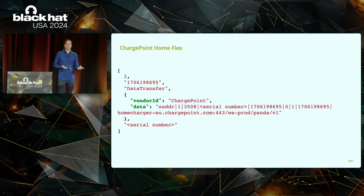So what are these messages on this OCPP connection? Well, they basically look like this. There's a vendor-specific OCPP message for ChargePoint. And in the data, you see that third number, the 3508.